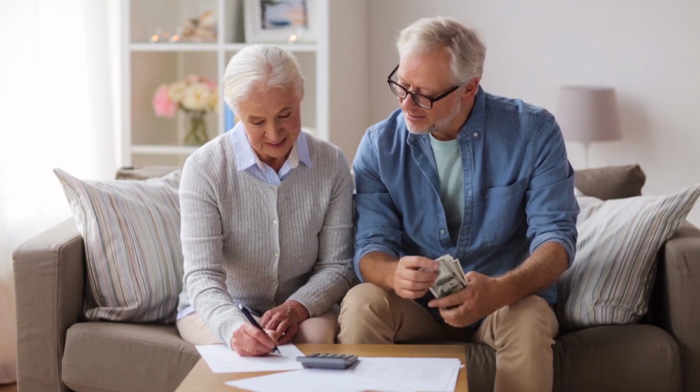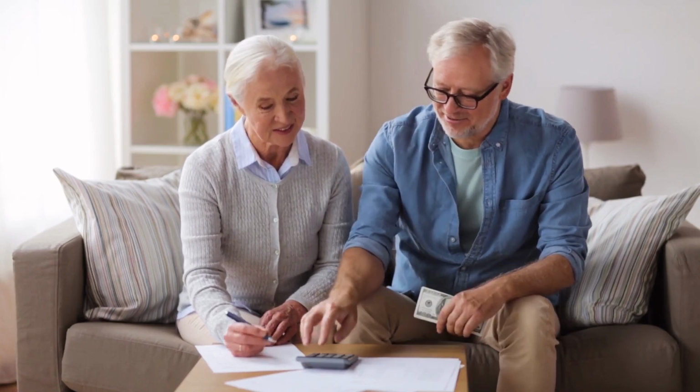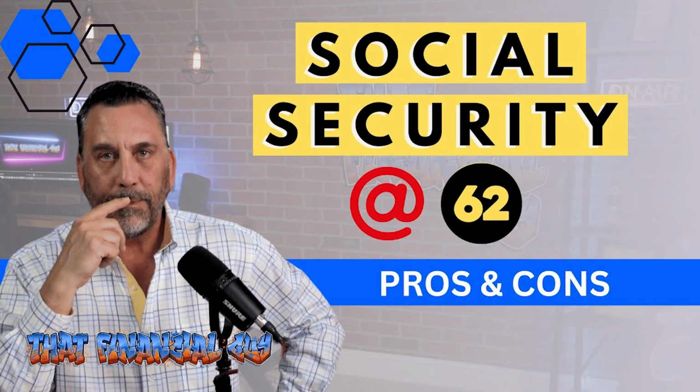Now, delaying the start of Social Security benefits can increase the eventual benefit amount. And when you do start collecting that higher amount down the road, you may not need to withdraw as much from other sources, and thereby you're keeping yourself in that lower threshold amount. Now, that takes some planning, but it is a strategy to consider. Hey, look, you can check out a video where I discuss timing of Social Security benefits right up here.